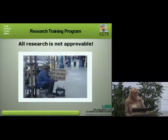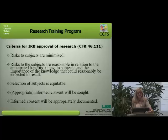Now, according to the Code of Federal Regulations, and all of you, I'm sure, are well aware of what the Code of Regulations are, the most important part in reviewing a full board protocol is Code of Federal Regulations Part 46.111. So straight from the code, it tells us that the IRB must make certain that the risks to the subjects are minimized, the risks to the subjects are reasonable in relation to the anticipated benefits, if any, to the subjects, and the importance of the knowledge that could reasonably be expected to result. Selection of subjects is equitable.